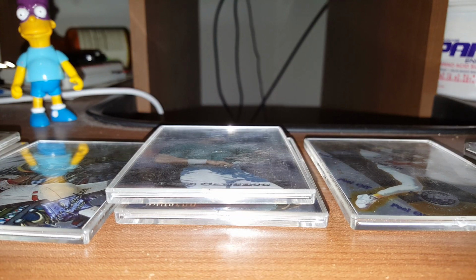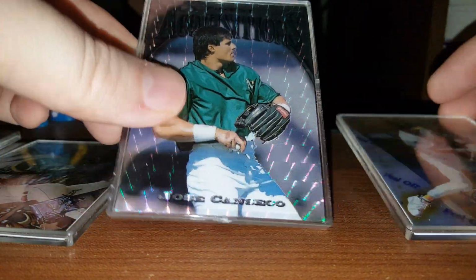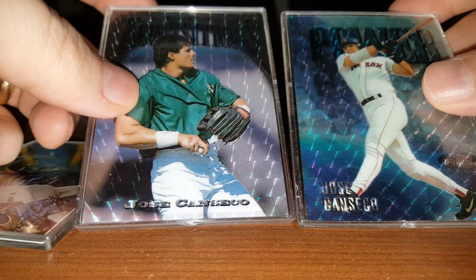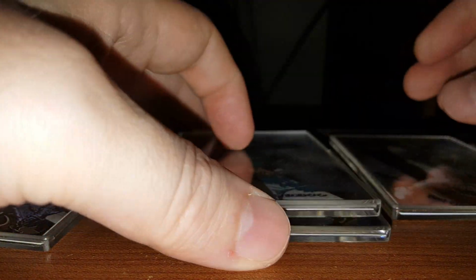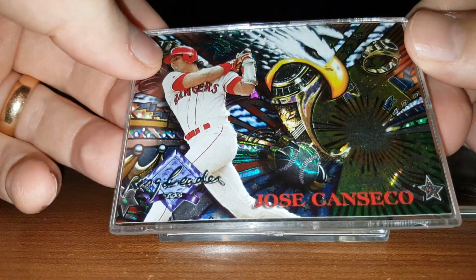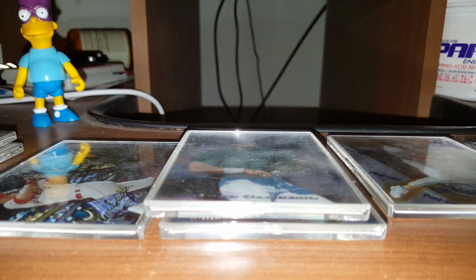Yeah, and by the way, I want to tell you all, I love these types of cards. These cards differentiate our collections from other people's, so that's what I love about them so much. It's all about differentiating our collections from others, because we want to have something that's completely new and different from everybody else's.